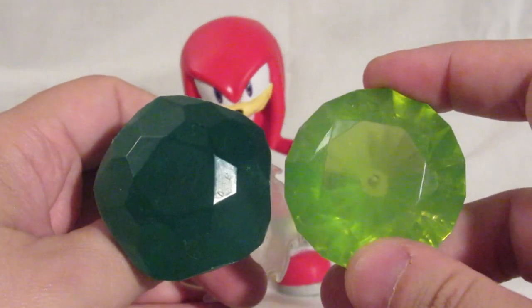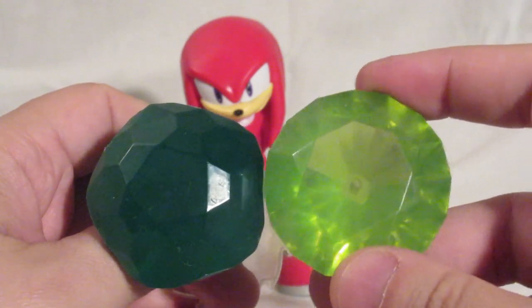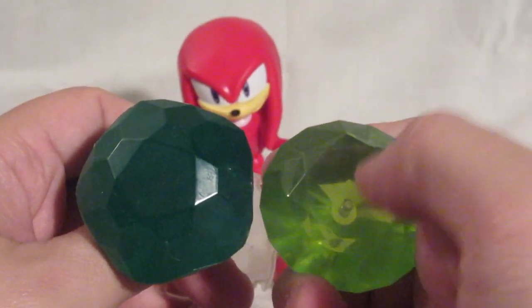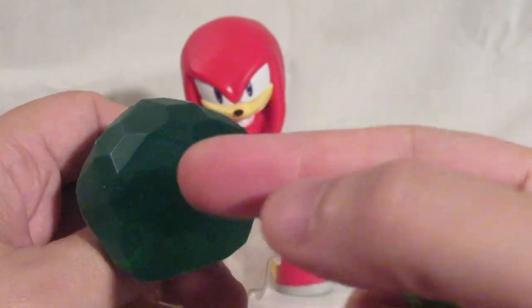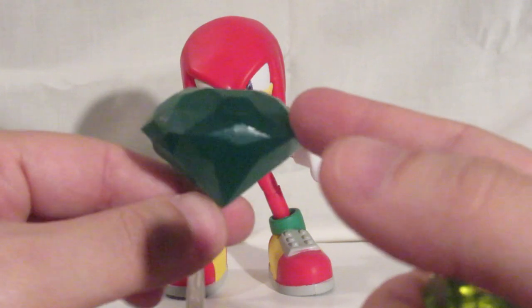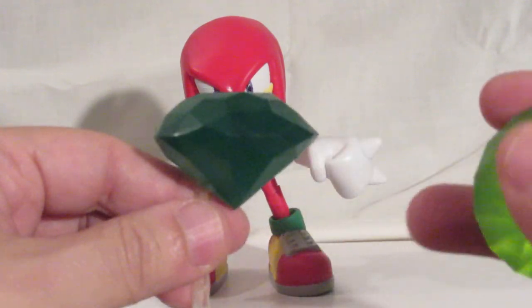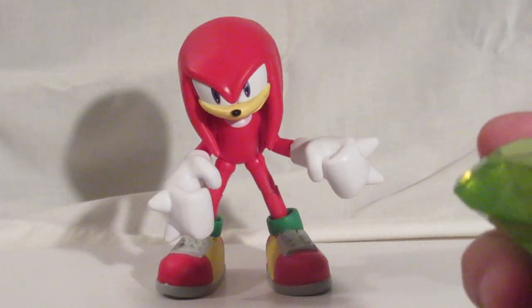Now I think in the video games the Master Emerald is just a bigger version of the Chaos Emerald model. So this is actually more accurate to its depiction in the video games, particularly Sonic Adventure. But I did like the fact that the Master Emerald in the Jazzwares line had a unique cut compared to the Chaos Emeralds. That made it different and stand out.